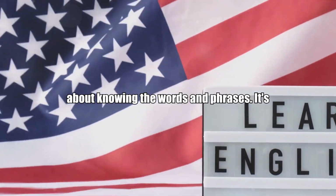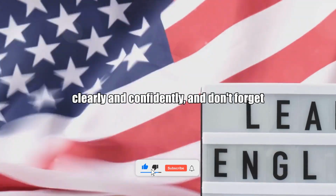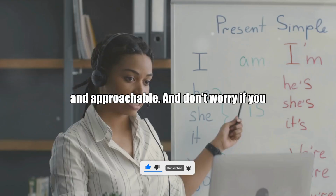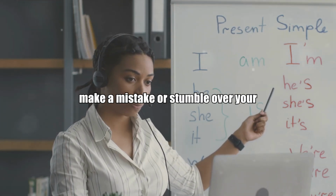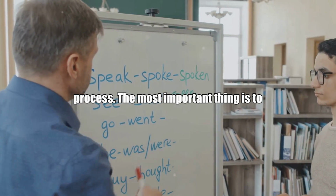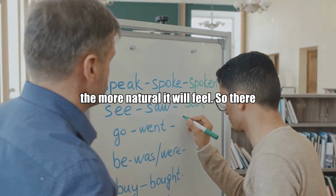Remember, it's not just about knowing the words and phrases. It's also about how you say them. Speak clearly and confidently, and don't forget to smile. It'll make you appear friendly and approachable. And don't worry if you make a mistake or stumble over your words. It's all part of the learning process. The most important thing is to keep practicing. The more you practice, the more natural it will feel.